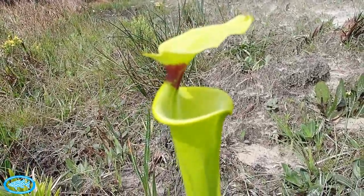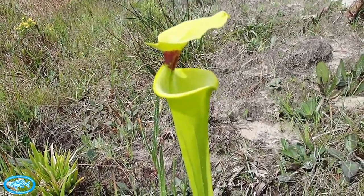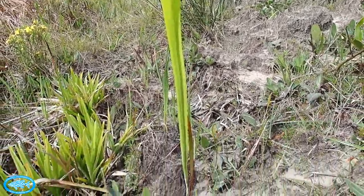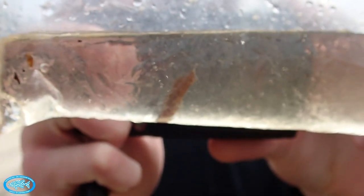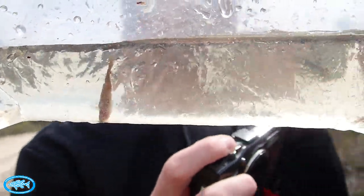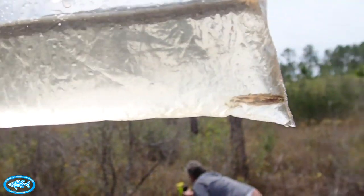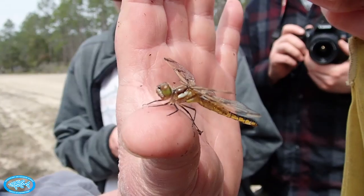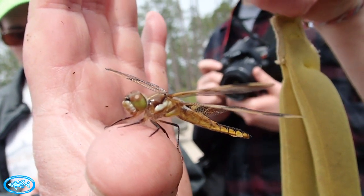I didn't think that Venus flytrap was native. At first I thought it was, and then I thought, well, it couldn't be. There, you see the pitcher plant family. Yeah, that's a good one. Pygmy Sunfish and also a Pygmy Killie. He knows it's dragonflies.